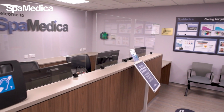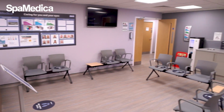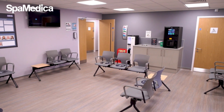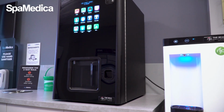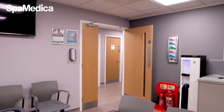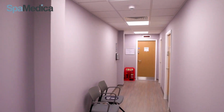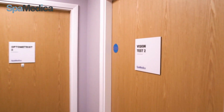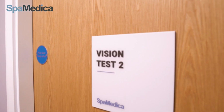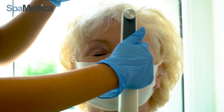At reception, everyone is greeted with a smile and offered our free refreshments: teas, coffees, water and biscuits. The patients begin their assessment in our visions room, where we check visual acuity to confirm the current visual level of the patient.